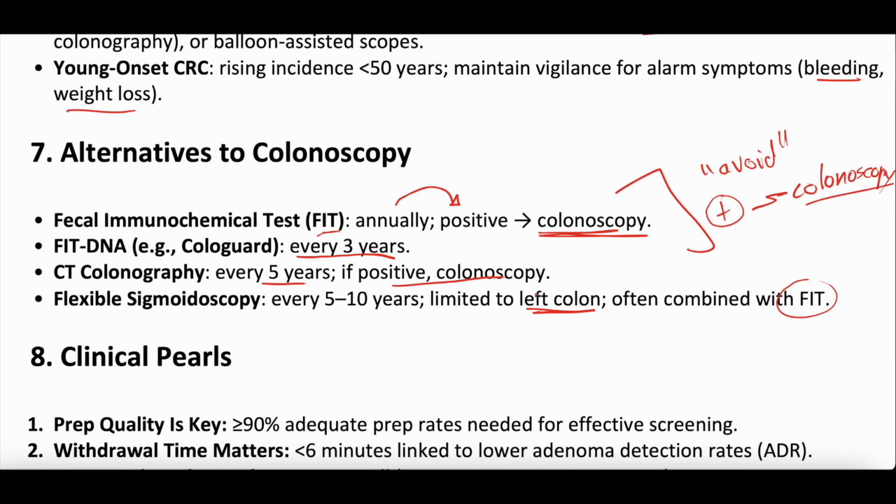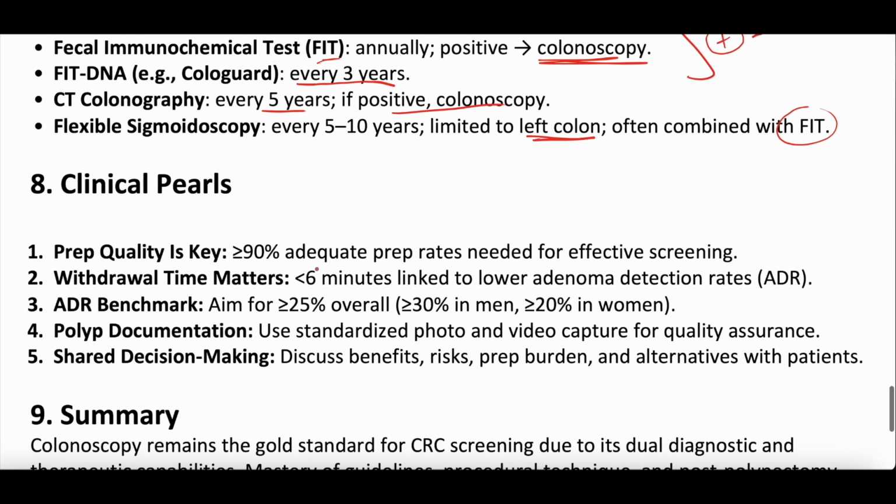Okay? Clinical pearls, prep is key. You need a good prep to get effective screening. So as terrible as it is, drink it. Withdrawal time matters, where they're pulling the scope out. You want this low and slow so that you can make sure to see all the walls. Adenoma detection rate, you want at least 25% overall. Polyp documentation is important to know where the polyp is, what it looks like, what was done about it.